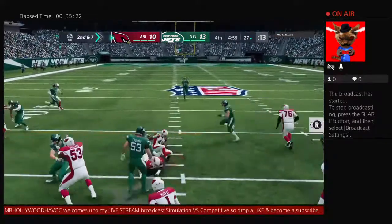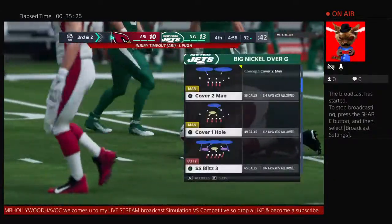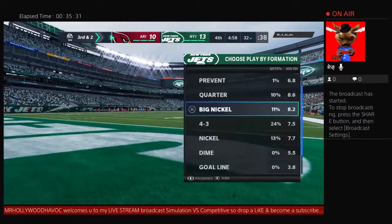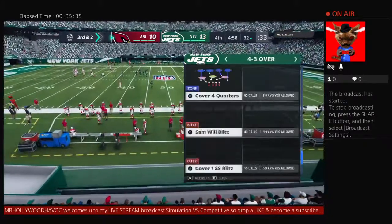Running from the shotgun with Drake. And he'll push his way forward to about the 32. Frustrating for a defense, energizing for an offense. Finding a way to create that type of yardage in your running game, that'll make the guys carrying the ball very, very happy.